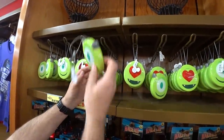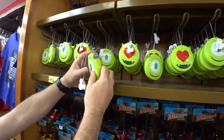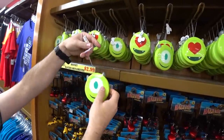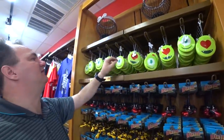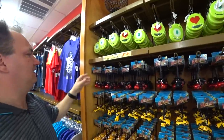And I'm pretty sure it's plastic. I don't think it's glass. It looks like it's glass though. It sounds plastic to me. Yeah, sounds plastic. Normally $14.99. There's no reduced sticker on there. There's no reduced stickers on any of them. They might be full price. $14.99. But these are full price.